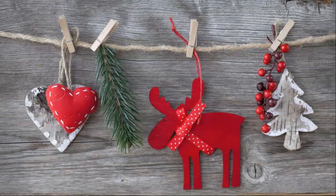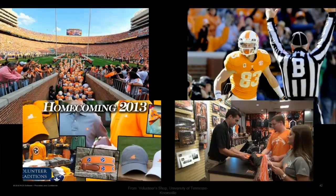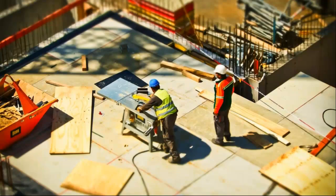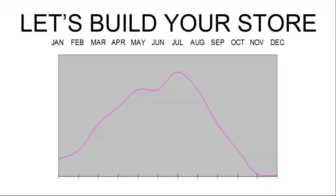Christmas, of course, is there every year. We know that's coming as a shopping pattern. There's Mother's Day. If you sell on universities, homecoming, game days. If you're a pro sports or college sports team, the days of the games are very, very important to know, the home game schedule, in terms of planning. Vacations, back to school, birthdays, home improvement, and yes, even Black Friday. That is an event that happens every year at exactly the same time. And so what good retailers do is they build their merchandise plan around these events.